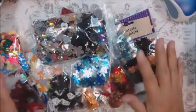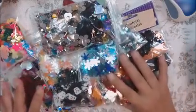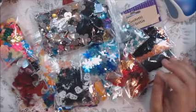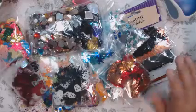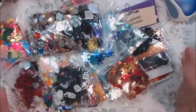Hi everyone, it's Tereese. I am back with another Destash, and this time it's sequins and table scatters and a big bag of bling. I've had these things in my stash for some time and I just don't use them.